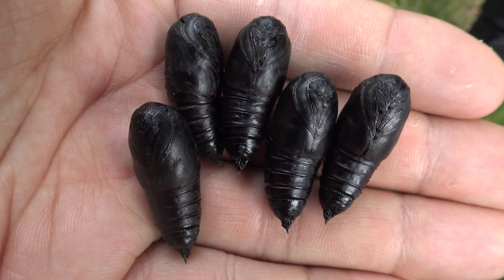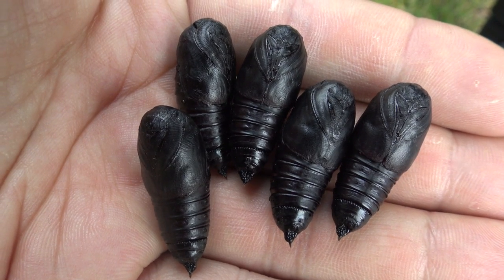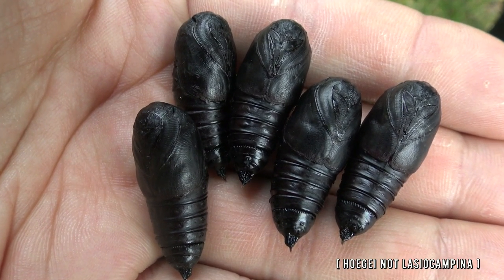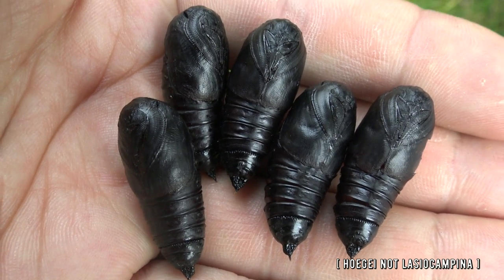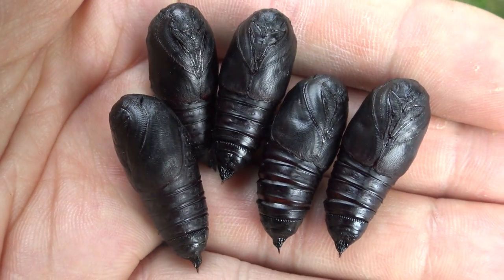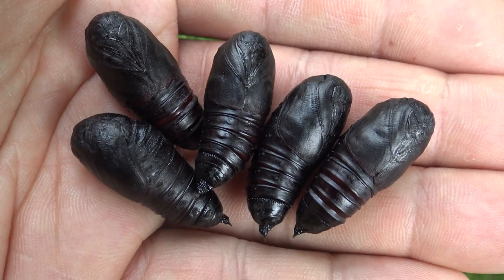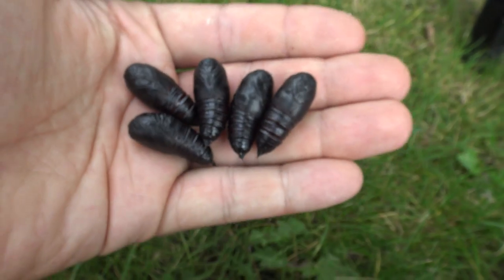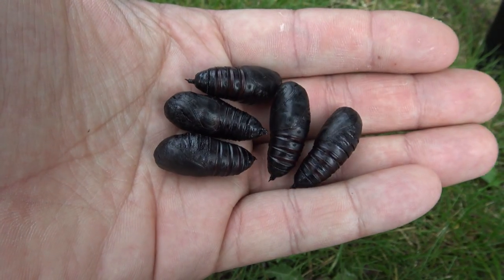All right, ladies and gentlemen, it's official. These are our first 5 pupa of Lemaireodirphia lacio campina. The rest are still caterpillars and are still feeding. But, you know, this is excellent. Great stuff. I'm very happy.